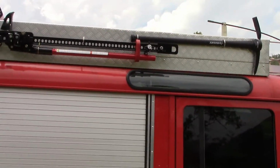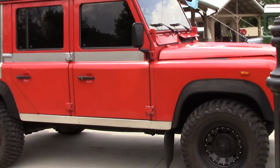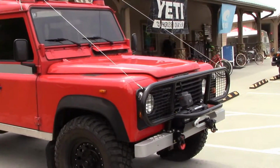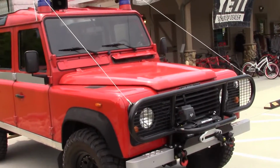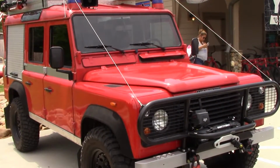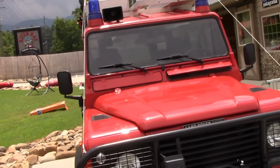Some are really odd, like this 1987 Land Rover D11, all the way from Italy's fire department, believe it or not. A gentleman told me it was used as a rescue vehicle in the Italian Alps, a long way from home, all equipped and ready to be used in the Smokies.